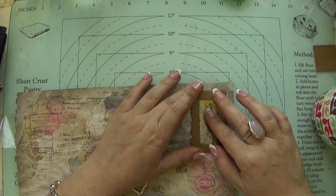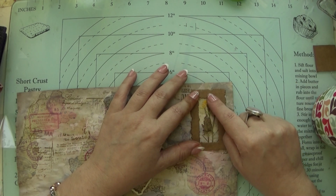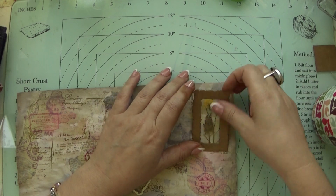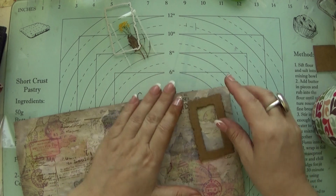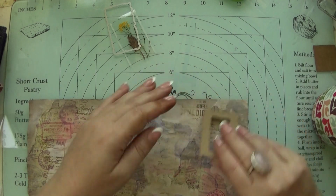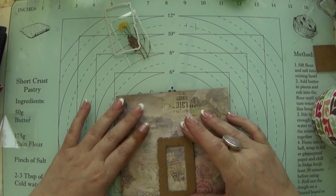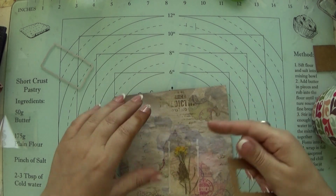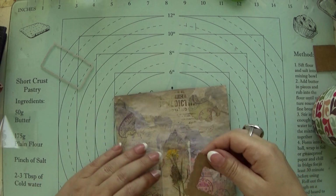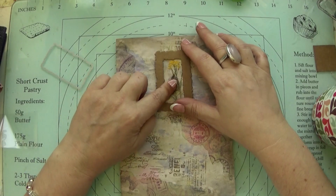Now our window is going to need to be slightly inside this. So I'm going to put this down. And of course we could have this in the center. Let me see. Do I want it in the middle? Because that would make a nice little focal point on that page. I would probably grunge it up a little bit more around the edges if we put it in the middle. Okay, so I'm going to put it there.